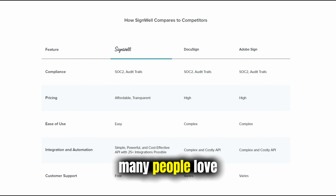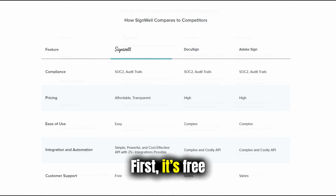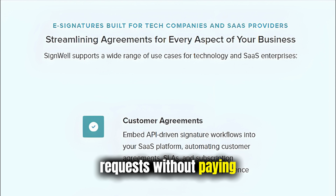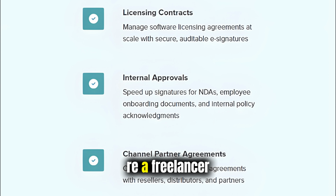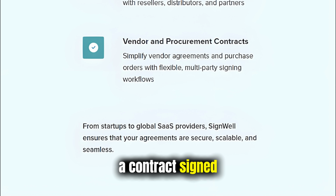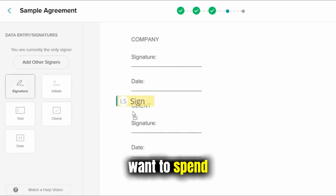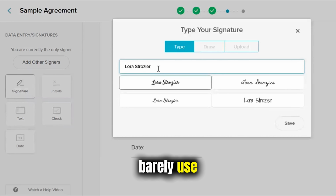Here's why so many people love using SignWell. First, it's free to get started. You can send legally binding signature requests without paying anything. That is perfect if you're a freelancer who just needs a contract signed every now and then, or if you're running a small business and don't want to spend hundreds of dollars on tools you barely use.